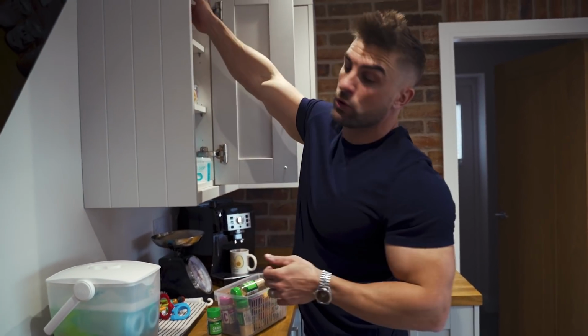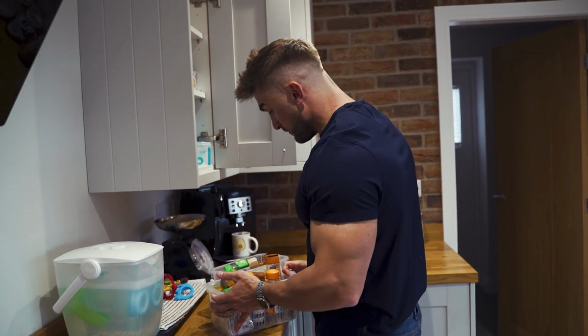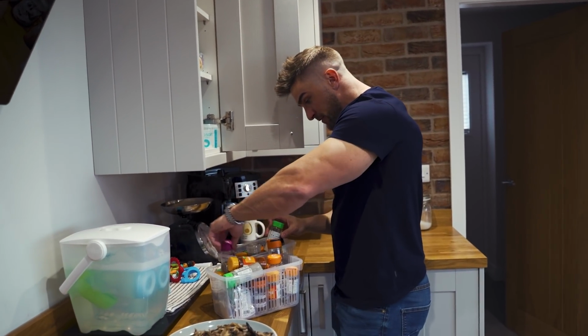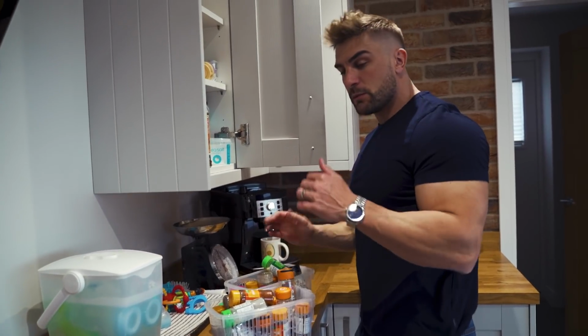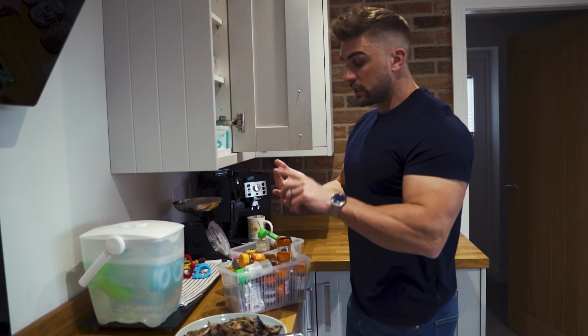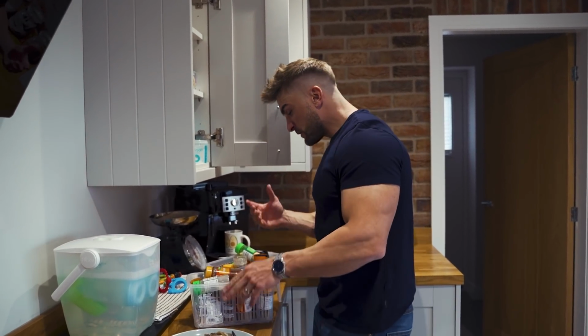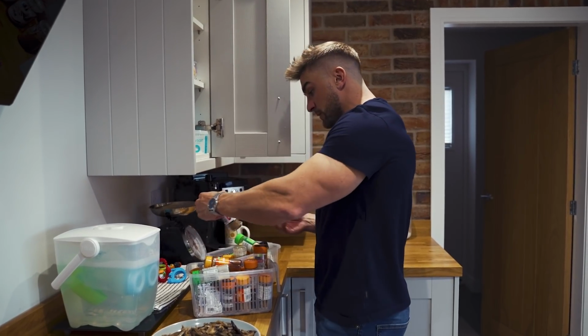Seasonings are obviously the most important bit of cooking because it's how you stomach very plain chicken or whatever. So for me, when I'm dieting for a show, it's Himalayan pink salt, garlic, black pepper, paprika. They're my go-to. Off season, I'm a bit more experimenting.